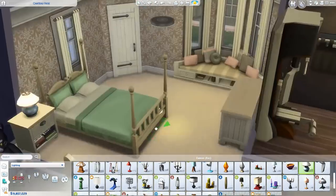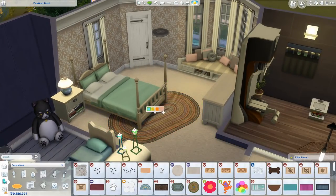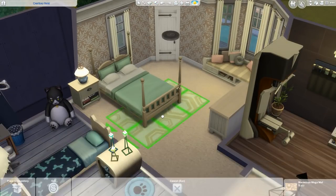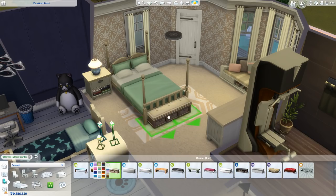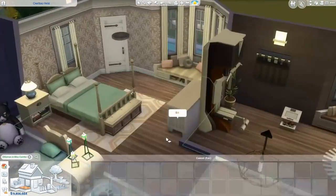With regards to other builds, I'll be looking at doing another community lot shortly, and I'll also be doing some smaller homes, some 30 by 20 lot homes as well. I've had a couple of requests for those, and it's been a while since I've done smaller scale houses, so I'll probably look at doing that too. That'll be coming up on the channel soon.